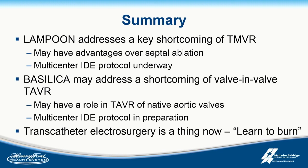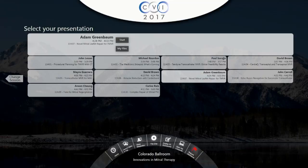Basilica may address maybe a less common but certainly a shortcoming of valve-in-valve, and who knows, maybe it'll work for natives. Transcatheter electrosurgery is a thing now, so learn to burn. And thank you. This is the first Lampoon team in Emory before Vasilis did it.